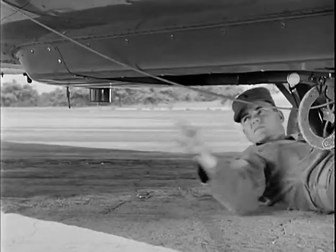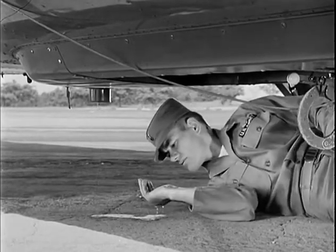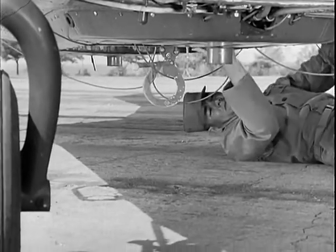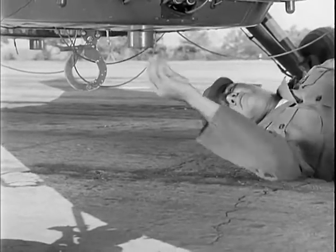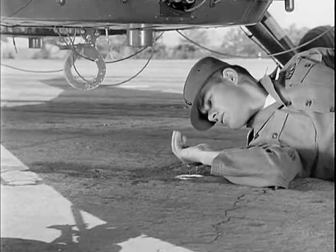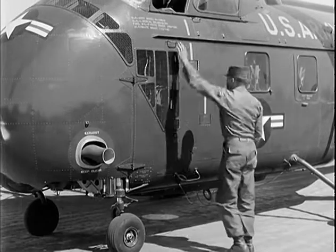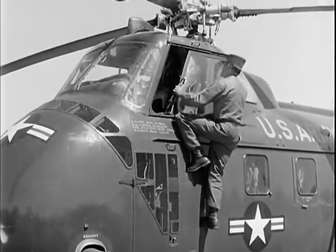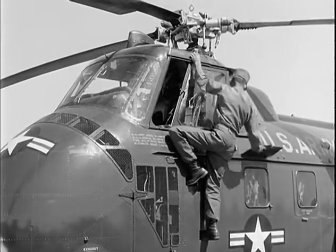When you complete this, crawl under the fuselage and drain some gasoline from the aft tank to check for water and foreign matter. The cargo sling should be properly stowed. Check the forward tank for water and foreign matter. Next, climb up the left side of the helicopter for your rotor head and blade check. The window must be partially closed to enable you to let down the service platform.